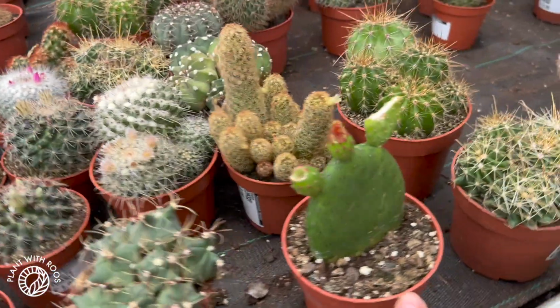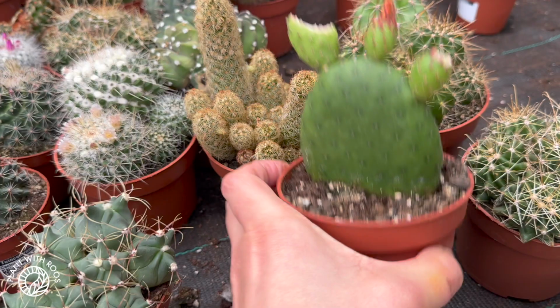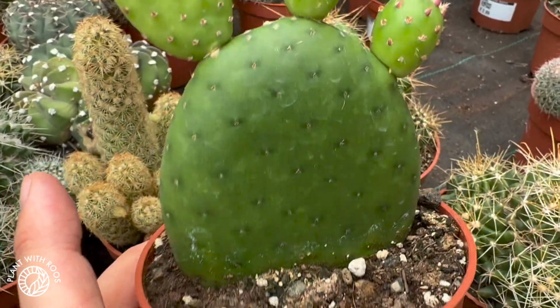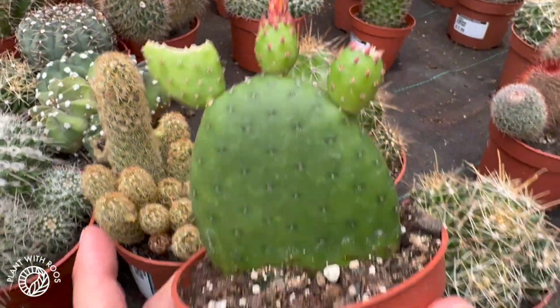Oh, and this is also cute. This I think is an opuntia with no hairs. €5. This is, maybe it does have spikes. I'm a little bit scared of opuntia spikes these days, but very, very cute.